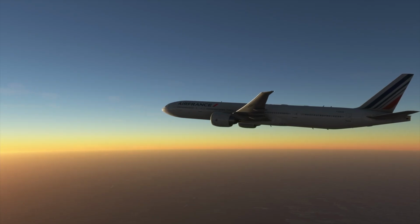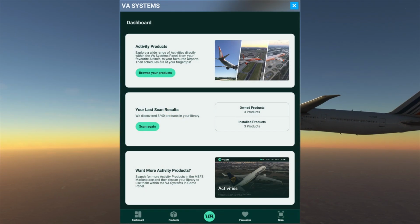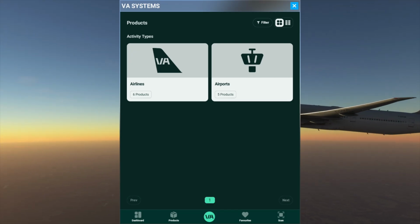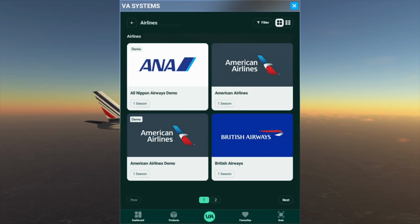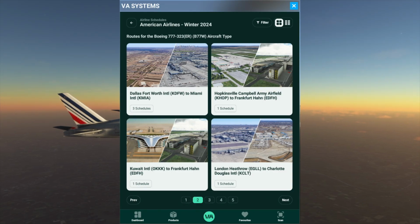Moving over to VA Systems, a new activity app has now been made available on their Panels plugin. The new activity app will allow users to access airline schedules on either a per-airline or per-airport basis. Through the website, there are 20 airline schedules and also 20 airport packages available. Both packs include the entire winter 2024 schedule, with more to come in the near future.